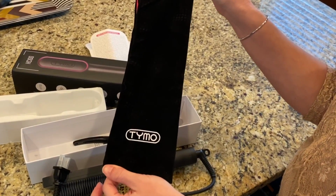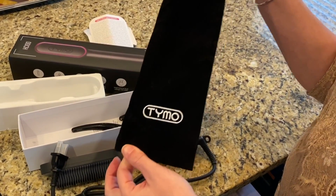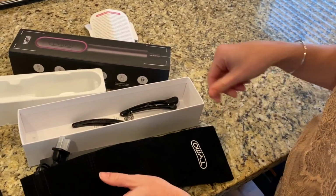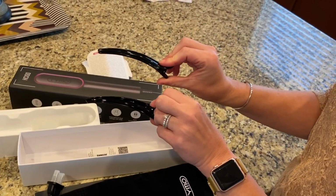I'm not sure if this is a heat resistant pouch. That's something I need to look up, obviously, before I put a hot product in here, but I can tuck it away into my suitcase. And then it comes with 2 clips just to separate my hair.